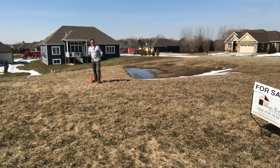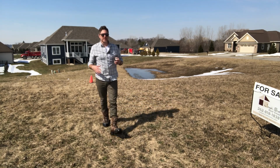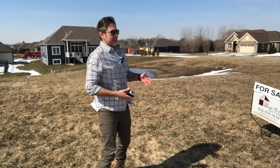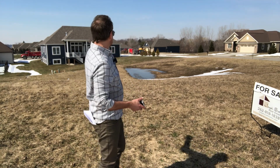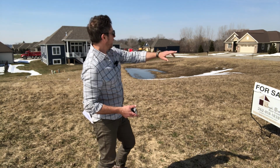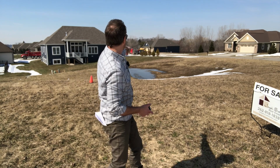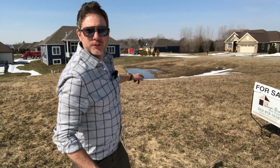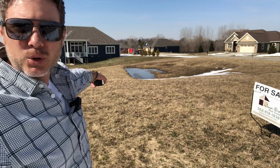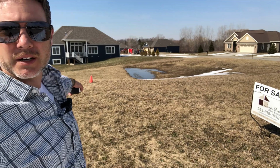The other tricky thing with this lot is the topography of it. Now I'll show you that as well, but this lot is set up for a daylight basement, and that also comes into play as well. There's a big drop right behind that cone there, and then the lot is higher over here on the street side, and then it dips down as well. So if you look at the blue house back here, it's going to have that type of daylight exposure there. The house that we're going to be building here is about 50 feet deep.